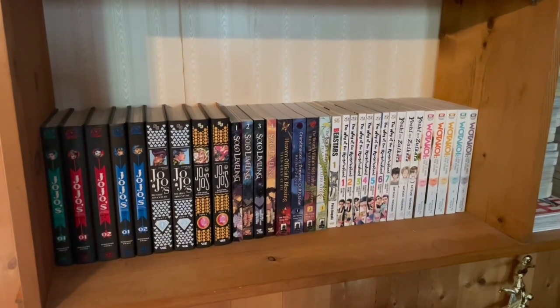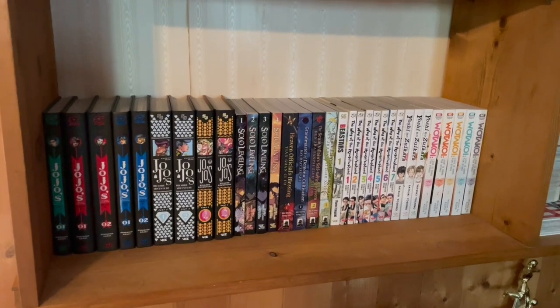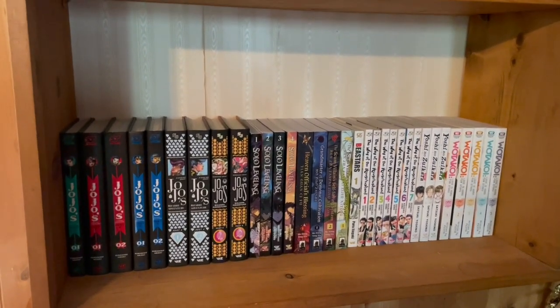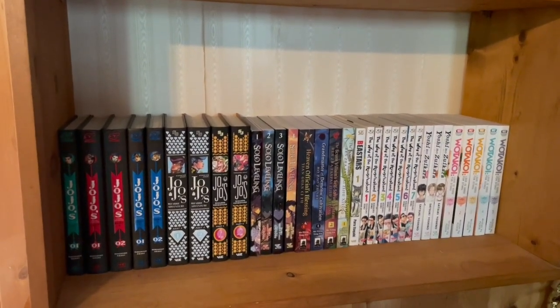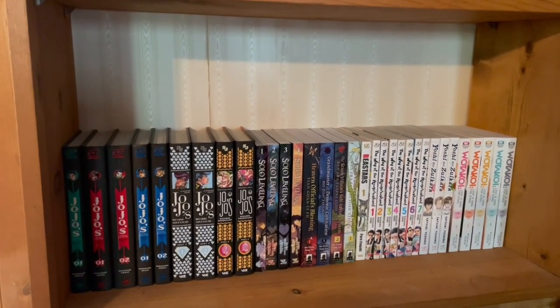Okay, so here is the shelf completed. I have all of my larger manga except for a few that I'm going to be putting in my middle shelf because I have room there. I've planned it, don't worry.